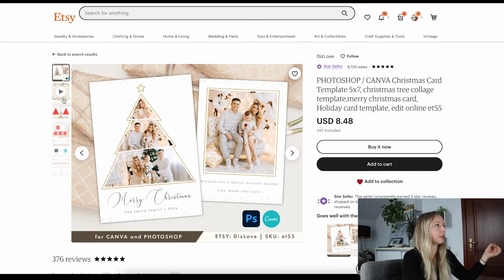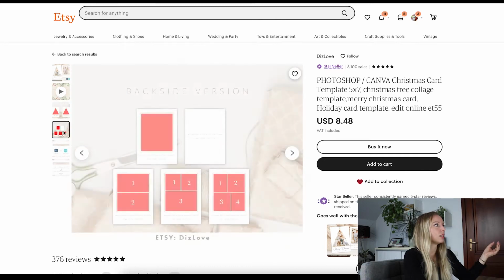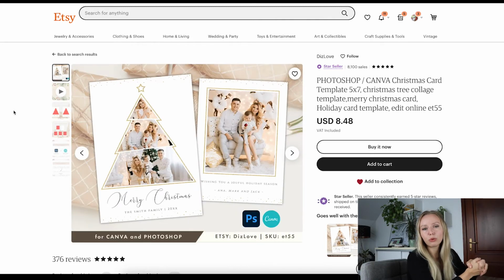Let's see, what do we have here? This is a Canva and Photoshop template. It is very good that they included both formats because Canva can be used by people who don't know how to use Photoshop because it's a free online resource. They don't have to upgrade for the pro version. And the Photoshop version will be good for the photographers who take these photos, and they can create these layouts for their clients, and they can just post it on social media and send it to their friends and family in the mail. So it is really good that they have both formats included.